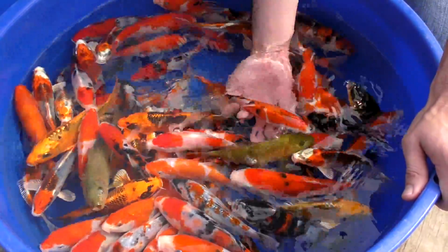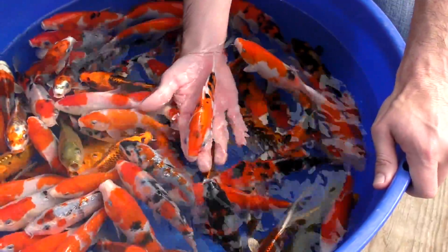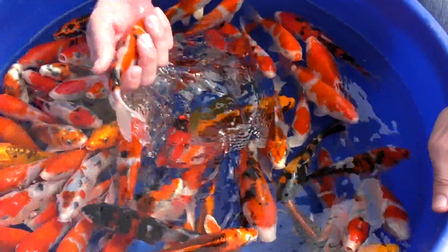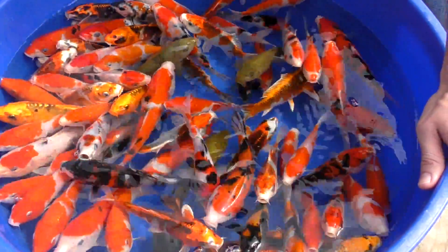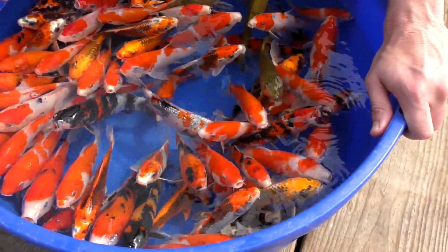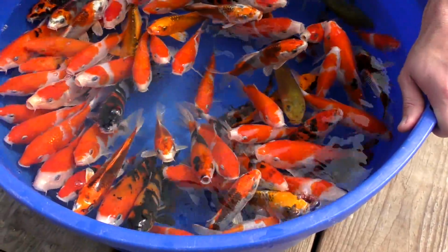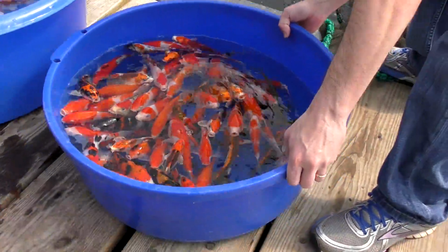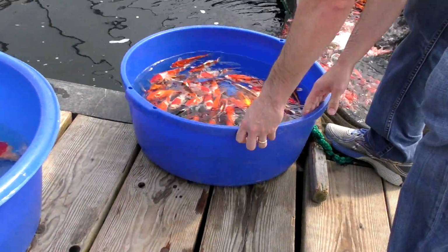There's another cool doitsu as well. Oh wow. Yeah. I like that guy a lot too. Does he have any of the scales? Let's see. He's totally scaleless too. We might have to do some comparisons. Yeah. All right. Should probably get these guys back in the pond.